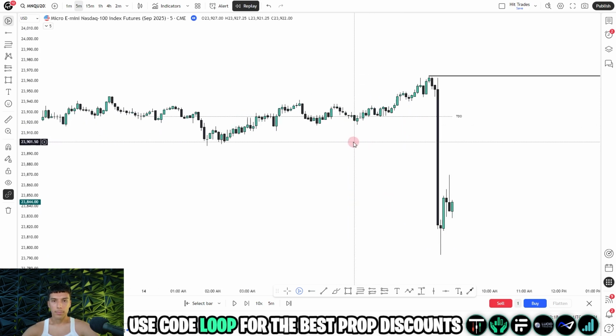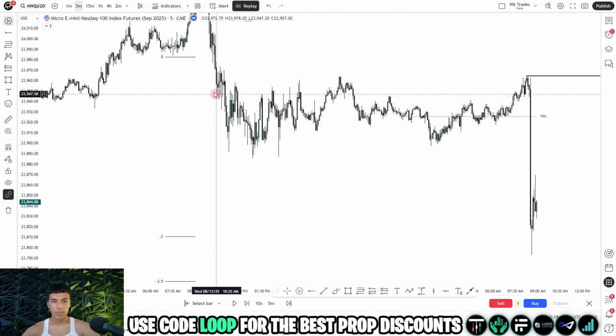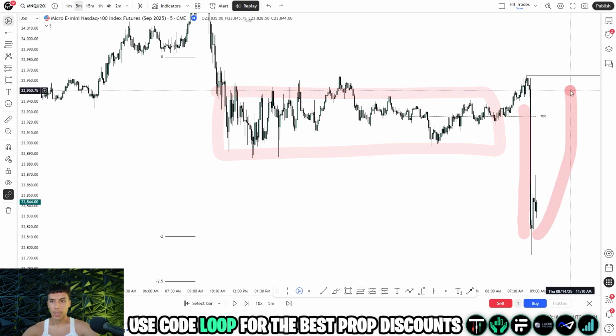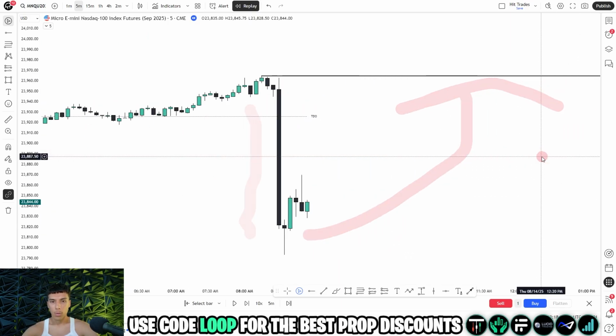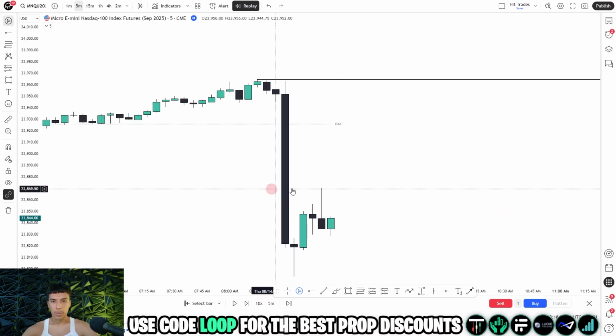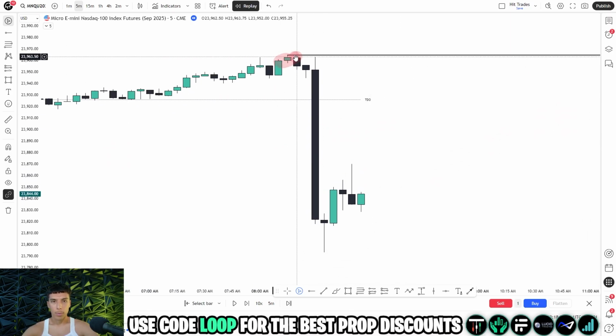So another thing, along with the AMD, along with the accumulation, manipulation, and the potential distribution, what we can also do is we can mark out this impulse swing. So on this news drop, we can mark out the swing high down to the swing low. Your swing high is simply a candle that has a lower high to its left and right. A swing low is simply a candle that has a higher low to its left and the right.